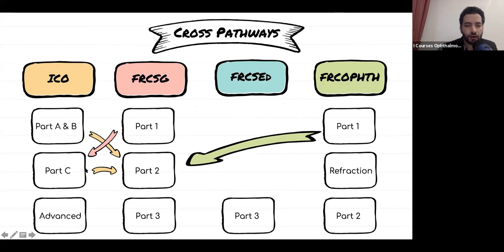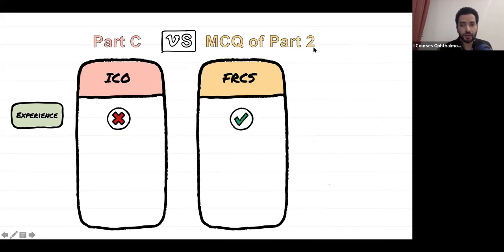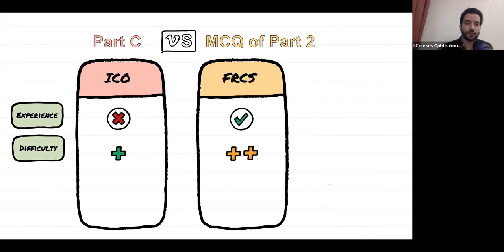So now we have another two confusing exams: the Part C clinical ICO, or Part 2, the clinical MCQ of the FRCS Glasgow. So let's compare. For the experience, again, the ICO doesn't require experience. For the MCQ part of the Part 2, it requires experience, actually long experience of about 4 to 5 years. Difficulty: the ICO is considered easier than the FRCS Glasgow. This is because the ICO has question banks, and there are a lot of repetitions from these question banks, which makes the ICO much easier.